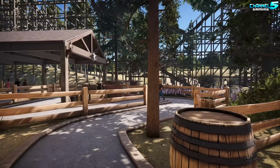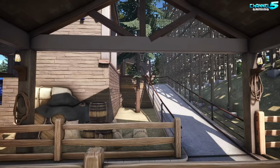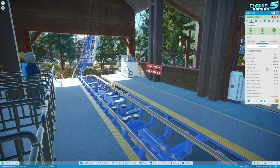Is this the queue for the Wrangler? I'm hoping, I'm assuming. Let's go. Now, it appears to be the track of a traditional corkscrew, but is it going to be traditional? Probably not, based off of things we've seen so far. It is the Looping Deegan, which is a standard corkscrew coaster. 1 kilometer in length, 5 inversions, a little bit of airtime, 64 miles per hour. 41 meters is the biggest drop.